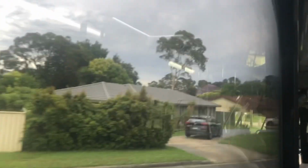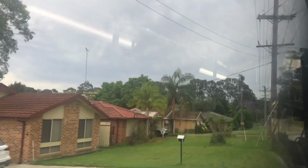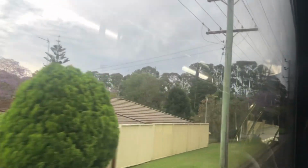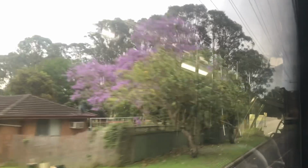Wow, this guy's literally not stopping. What the hell? There's a give way sign right back there, and he's literally not stopping at the line there. He literally just drove straight on. I know there's no cars, but still.